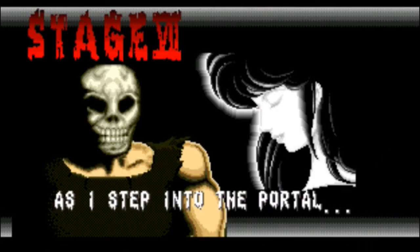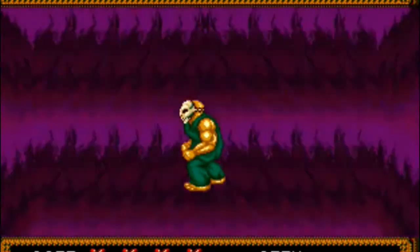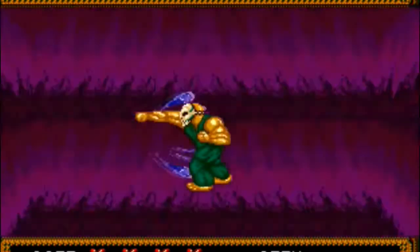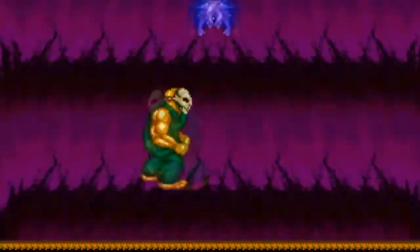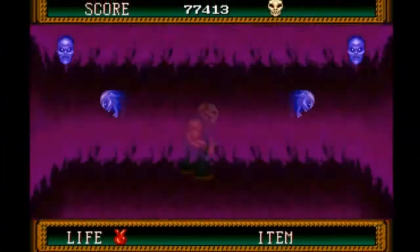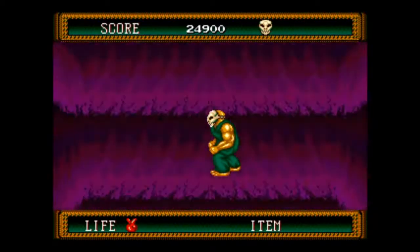Here it is, the final level of the game. This first part is all about memorization. The little ghosts that you fought earlier come down and attack in patterns, and it's up to you to remember those patterns and attack or avoid them accordingly. This will most certainly take you several tries, so be patient and just keep going at it until you get good at it. Or at least good enough to survive.